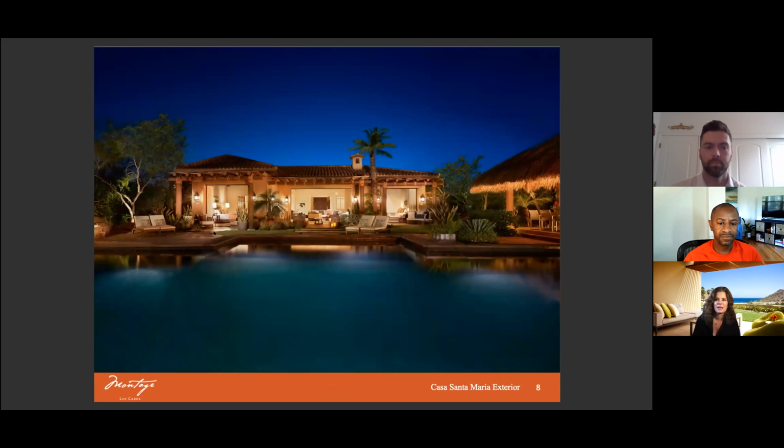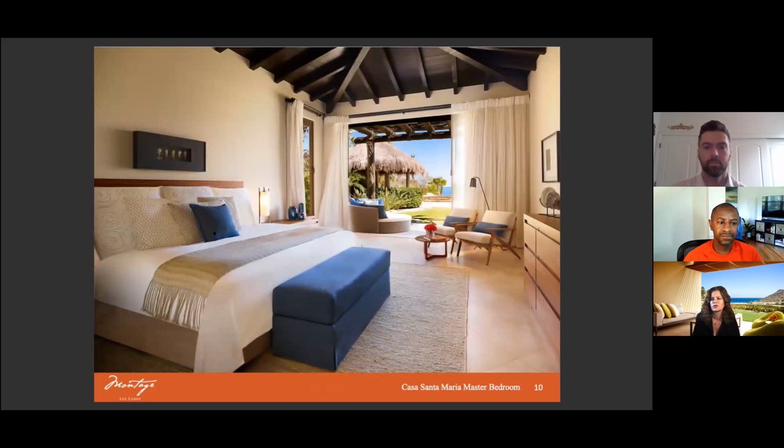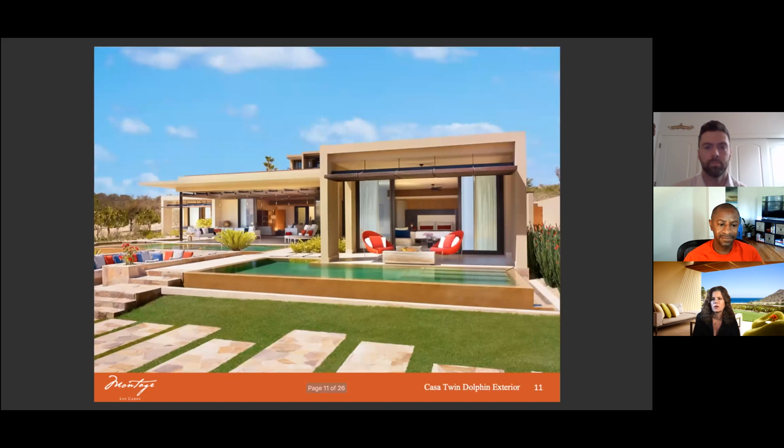The casas that I wanted to talk a little bit about, this is Casa Santa Maria. So we have 2 5-bedrooms. Casa Santa Maria is 10,500 square feet. It's got tremendous outdoor living space, and it's an indoor-outdoor living type of area. So beautiful dining room, the bedrooms are spacious, they face out to the water.